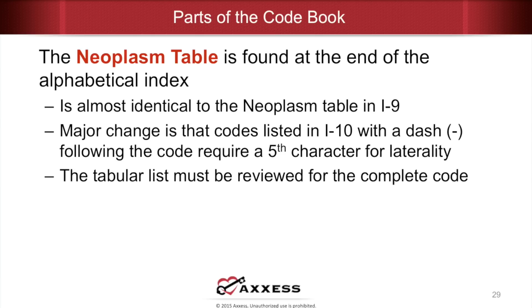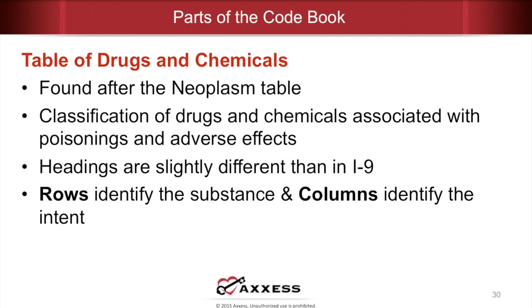Just like you don't code directly from the alphabetic index, neither do you code directly from the neoplasm table. Once you find the code on the neoplasm table, you also have to review the code in the tabular list, which is the chapter indexed diseases. You have to go back and check there to find the choices for the 5th character, for the laterality, and so on. In order to complete the code, you have to go into the tabular.